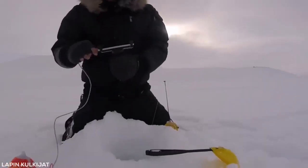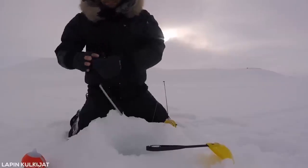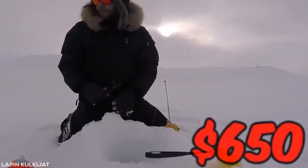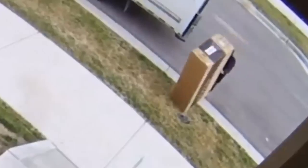Angling through the winter ice is one of the most expensive forms of fishing, especially when you're donating a brand new smartphone to the water every trip. Jeez! That fragile sticker on your brand new package doesn't mean squat to the veteran delivery driver.